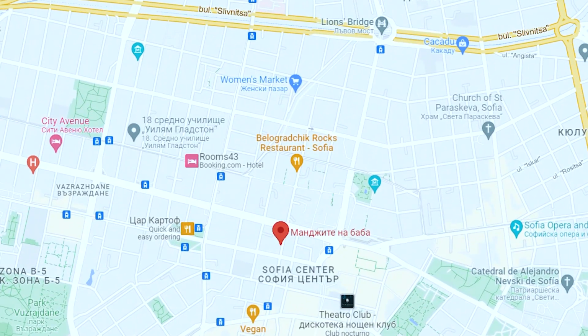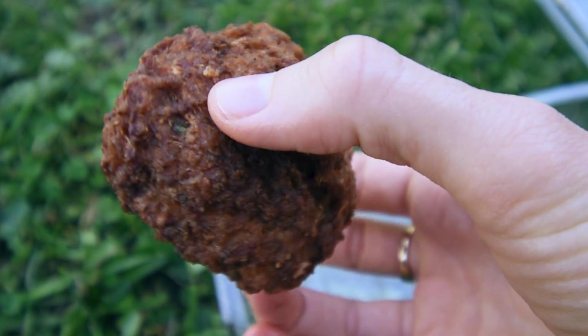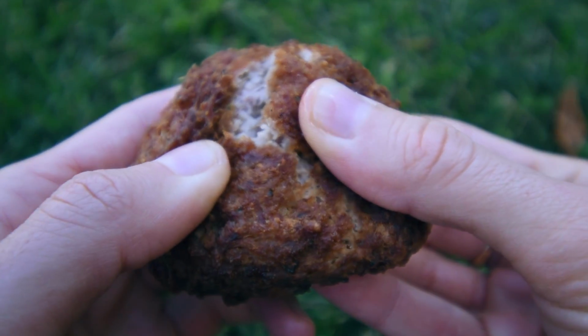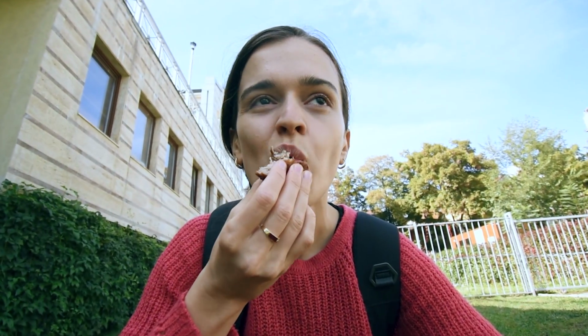This place is just perfect. It's just a neighborhood spot. You know, if you follow the locals and go where there's a big line, it's guaranteed to be good. Here I have a delicious looking fried meatball. It has a beautiful golden brown color, and when you open it you can see that the ground meat looks super tender and there's a lot of herbs in it.